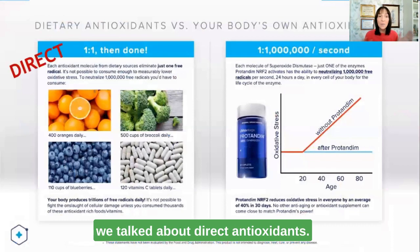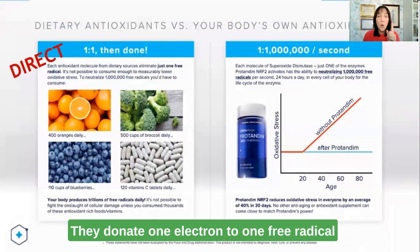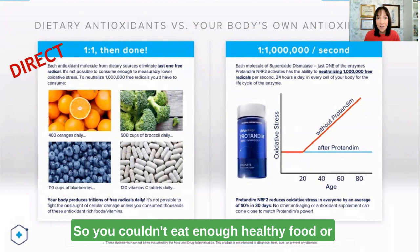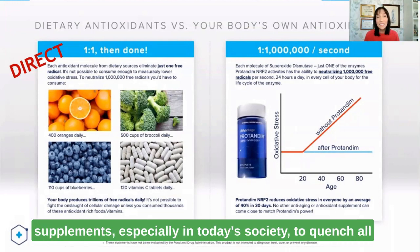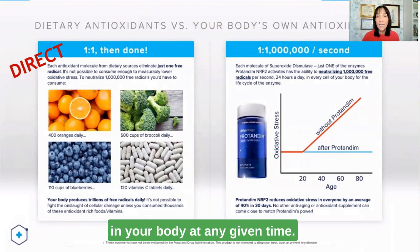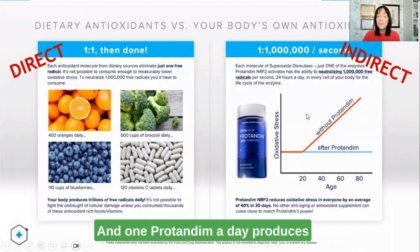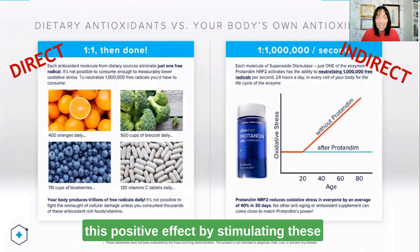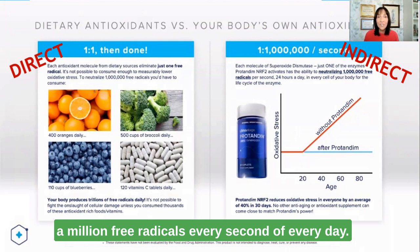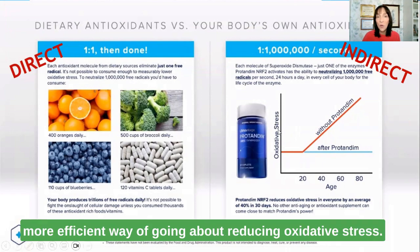And just to remind you, we talked about direct antioxidants. They donate one electron to one free radical, and then they sacrifice themselves in the process. So you couldn't eat enough healthy food or supplements, especially in today's society, to quench all the trillions of free radicals you have circulating in your body at any given time. And one Protandem a day produces this positive effect by stimulating these indirect antioxidants. And you guys, one of these antioxidant molecules quenches 1 million free radicals every second of every day. So you can imagine that that is a much more efficient way of going about reducing oxidative stress.